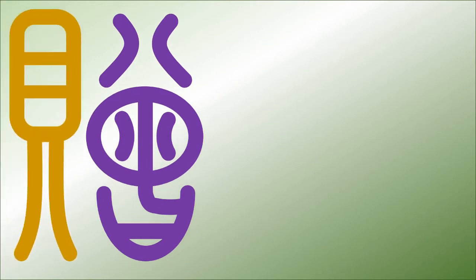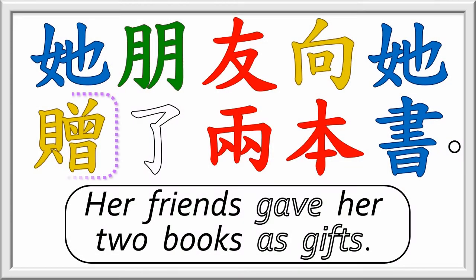Our 5th character keeps the steamer phonetic and pairs it with the cowrie shell to show the giving of something valuable, in addition to, over and above, what one already has. In other words, it means to present a gift, to donate. Pronounced 4th tone, 赠, 赠. 她朋友向她赠了2本书。Her friends gave her 2 books as gifts.